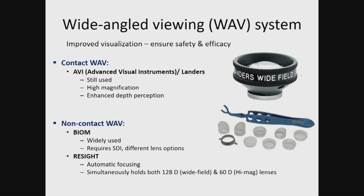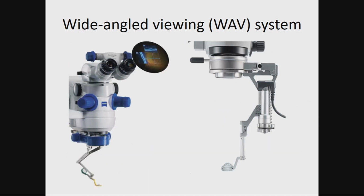The wide-angle viewing system has been improved a lot. It has improved the visualization during surgery, and it has ensured safety and efficacy. Although contact lenses are still used in certain centers, most of the time BIOM and Resight wide-angle viewing systems are in use. Resight is superior because of automated focusing, and it simultaneously holds both high field and wide field and high mag lenses.